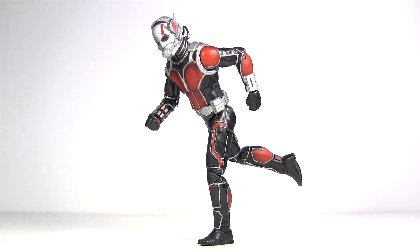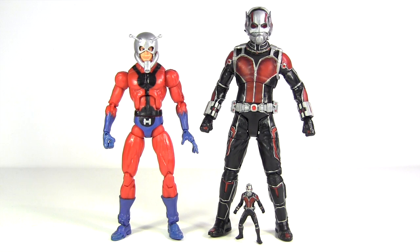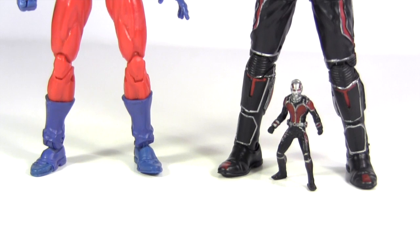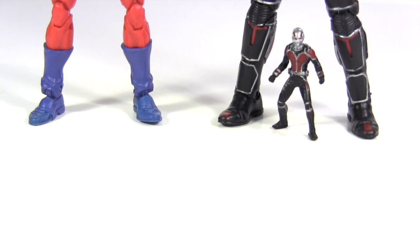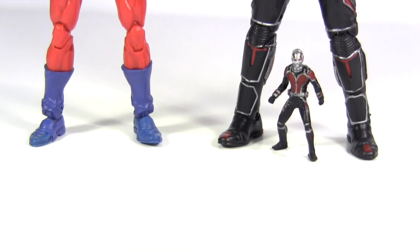Now I don't have the Marvel Legends movie Ant-Man yet, although it is winging its way to me across the Atlantic from Amazon in the US, so when that package lands, I'll keep the Select one handy for a comparison. But in the meantime, here is the Marvel Select movie Ant-Man alongside his Marvel Legends comic counterpart by Toy Biz from 2006's Giant Man series.